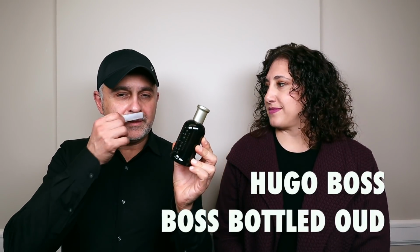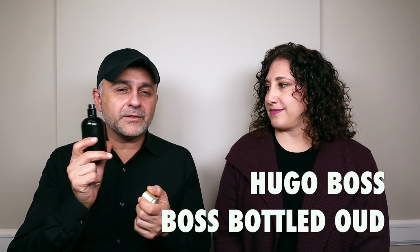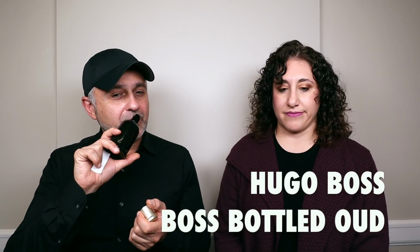The next one, number 8, is Boss Bottled Oud. This one currently is retailing for about $38. This one has oud, apple, sandalwood, cinnamon, saffron, cloves. So it's a spicy, fruity oud.